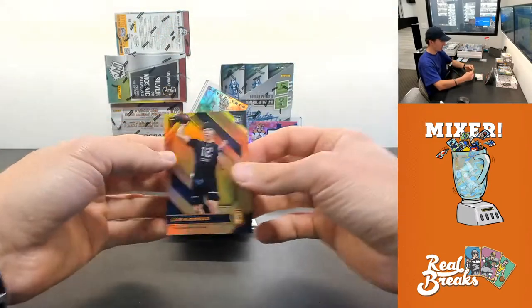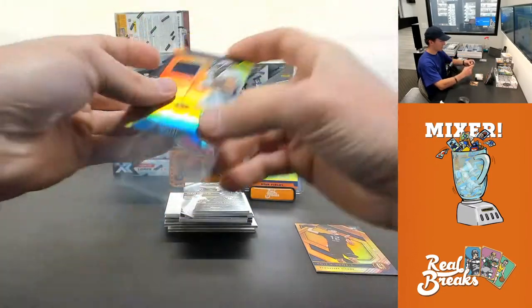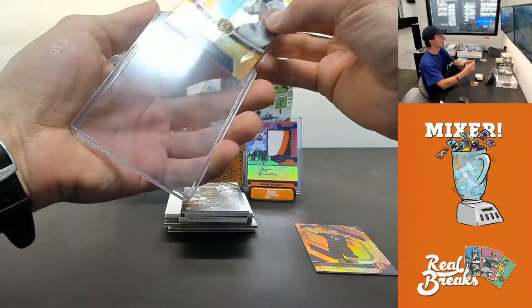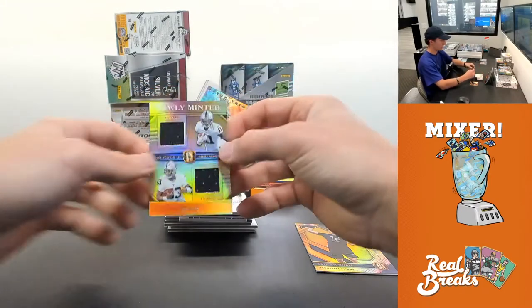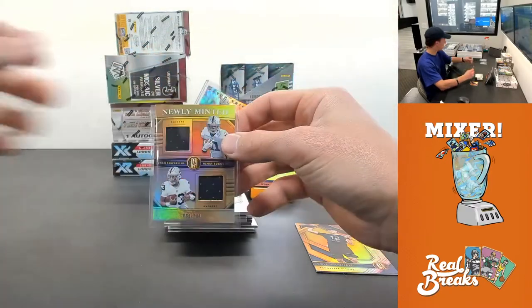We got a Cole McDonald out of 99. Gold Rush Phillip Lindsay relic out of 199. Broncos going to Jeff Fry. And there's a sweet newly minted dual relic, Lynn Bowden Jr. Henry Ruggs out of 249.